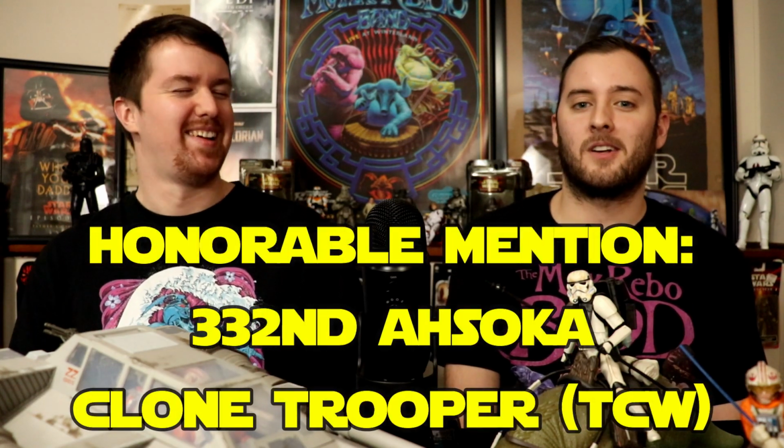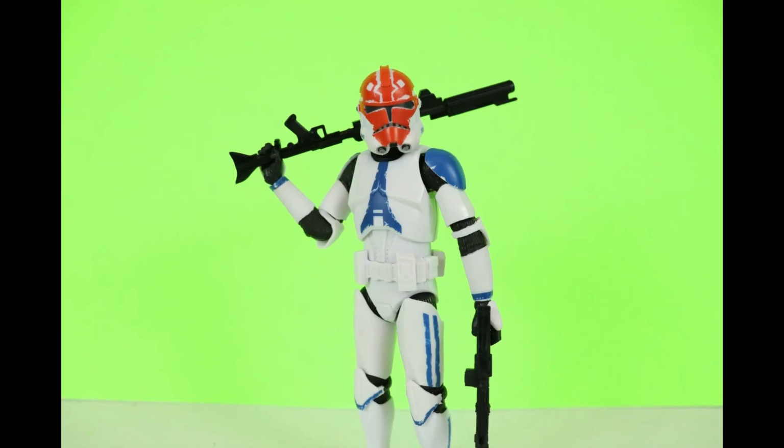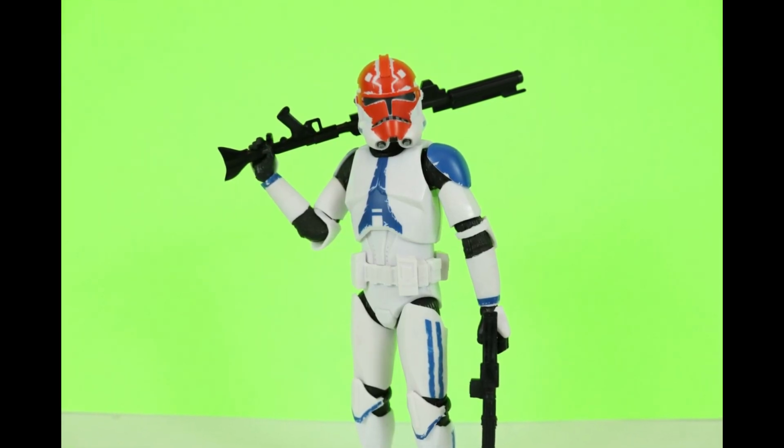And our final honorable mention was the 332nd Ahsoka Clone Trooper. It hurts to make it an honorable mention, but it's technically a repaint. Looking at everything else on the list, that's probably where it would end up for me. Technically a repaint of the Camino Clone Trooper, which is also a great figure release this year, but obviously Clone Wars Season 7, Siege of Mandalore arc, it goes with the Ahsoka and the other two that were in the Walmart exclusive wave. Horrible idea to make them Walmart exclusives. I hated it, but it did turn out to be a lucky hunt with Vader X Bricks. So it turned into a positive memory for me, but man, the Clone Trooper body has needed an update.